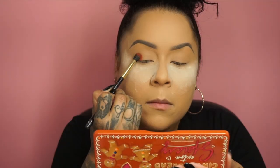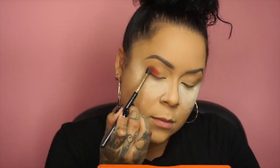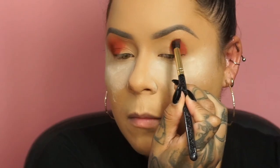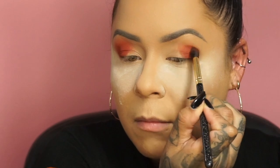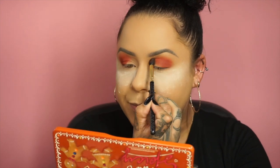Wow. I'm shook at the pigmentation, like no lie. This is amazing. Okay. This whole palette smells like gingerbread, you guys. Like, I don't know how Too Faced does it with their product smelling like straight chocolate. Now gingerbread.